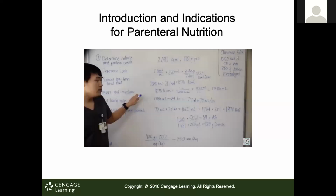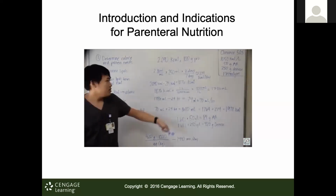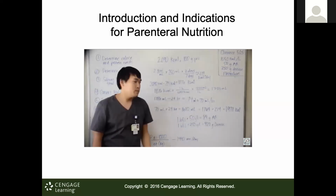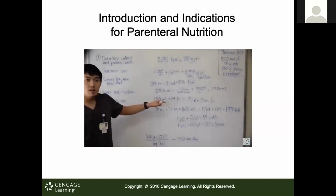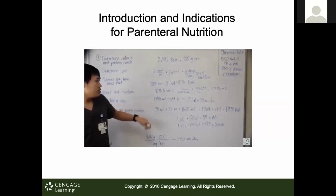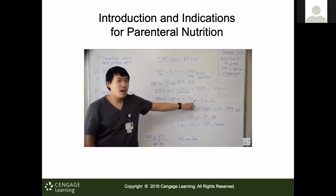Step 4, we convert the calories, 1,876 calories, to volume. In this case, we want milliliters. So we get 1,876 calories. We convert it to liters, convert the liters to milliliters. We get 1,786 milliliters. Step 5, we find the hourly rate. We have 24 hours a day. TPN runs constantly. So we have 1,786 milliliters. We convert that to milliliters per hour. We get 74 milliliters per hour.